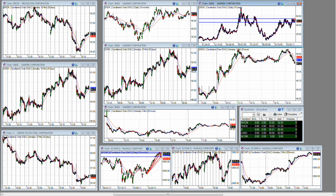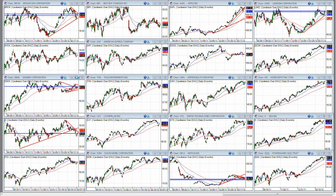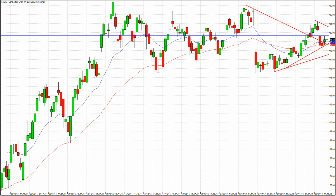For tomorrow, SanDisk could be a little different story, though. It could definitely have some more upside before we come over any further.